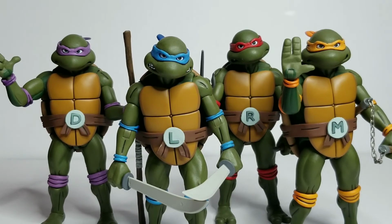Now I know some of you might be saying, again, this is all my opinion. I don't have every figure, and I don't have the Bebop and Rocksteady figures yet. I know some of you might be saying, oh, Bebop and Rocksteady were way better. I know they're way better, but I don't have them. But I really do love these 4 a lot. I've had a lot of fun just messing with them, posing them, and putting them on my shelf. So these 4 get the number 10 spot on my list. Let's get into the next one.